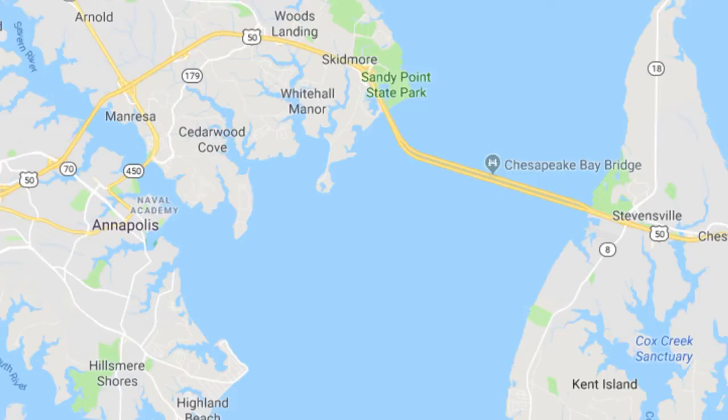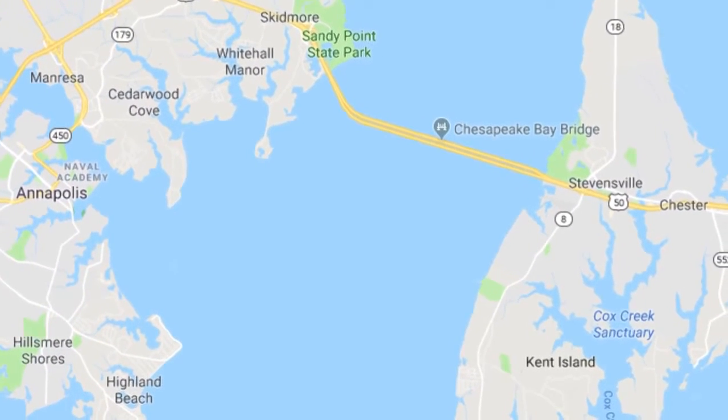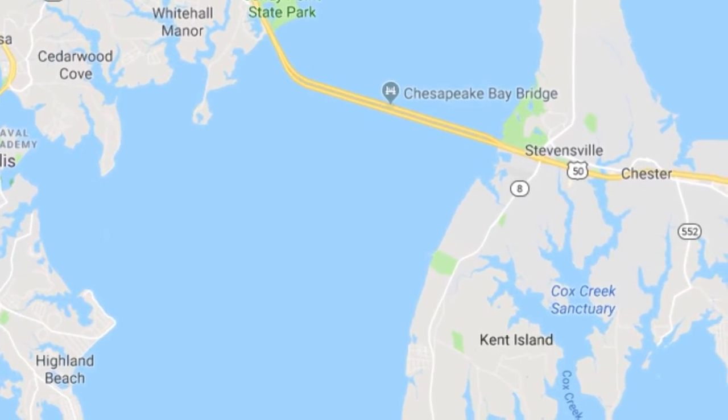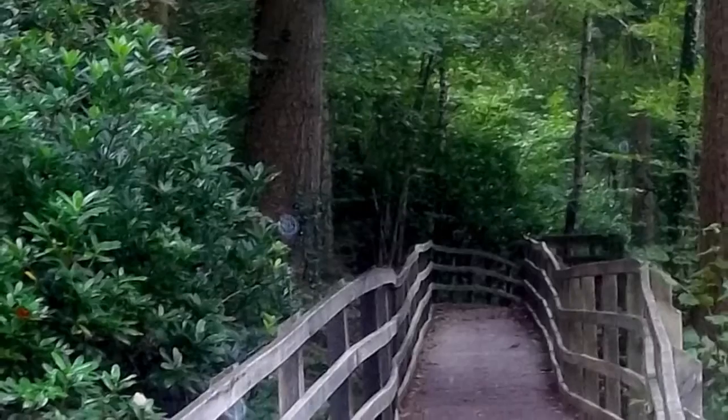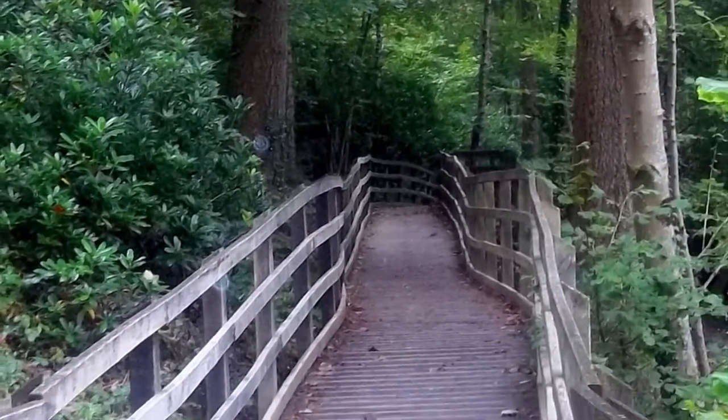We weren't sure about moving across into Kent Island, but we're away from the hustle and bustle on the other side of the bay around Annapolis. It's much quieter. Things are easy to get to, and there's a lot of nice things in the area, a lot of nice parks if you like walking, the bike trails on Kent Island. Definitely a change of pace from living on the other side of the bay.